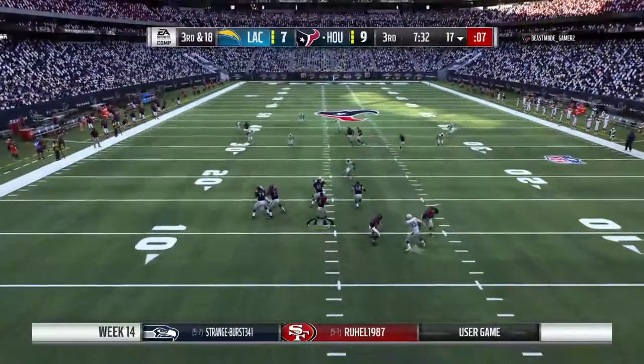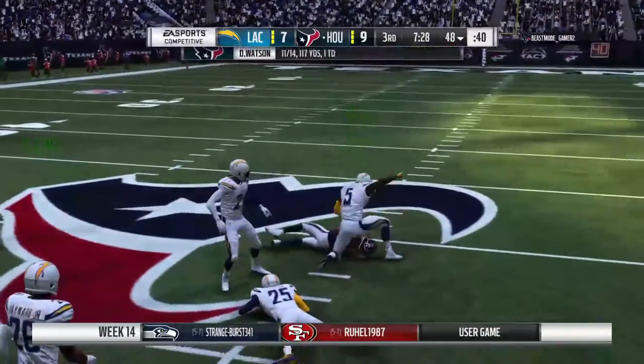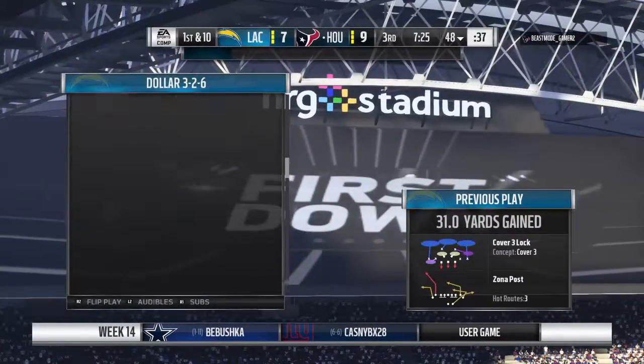Out of the gun, Watson. He finds his target, Fuller. And they work this well upfield across the 45. That goes for a gain of 31.